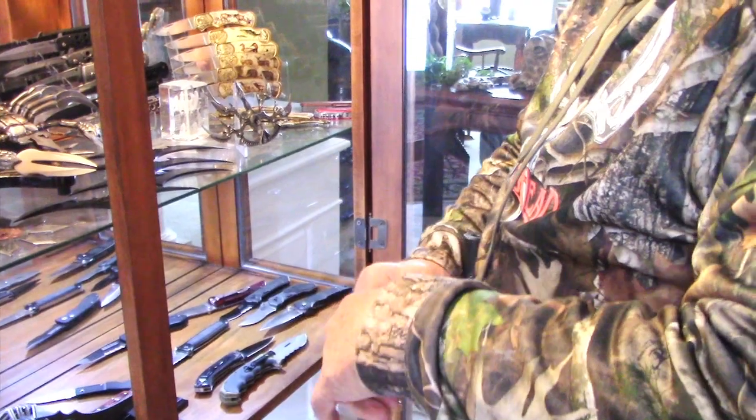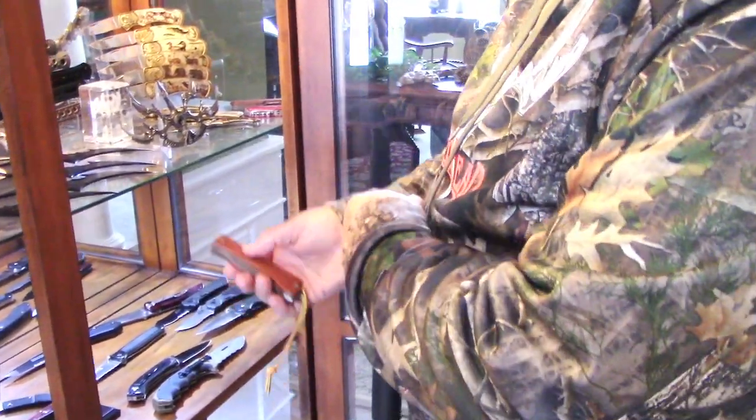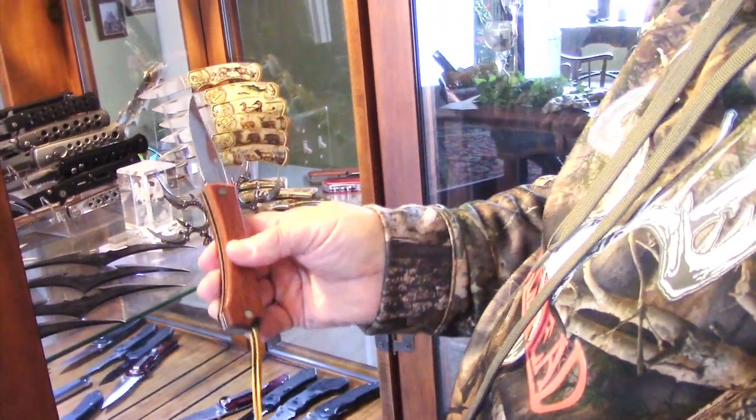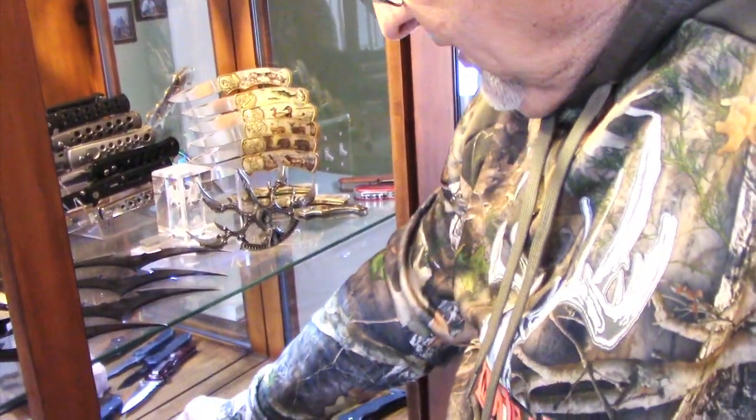Down in Mexico, they have their own version of switchblades. No button, but when you pull this lanyard, she opens up just fine.